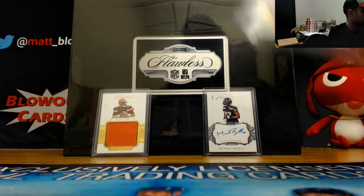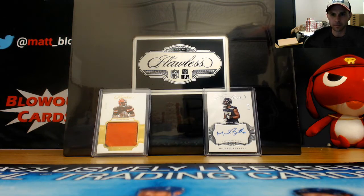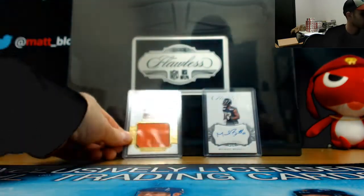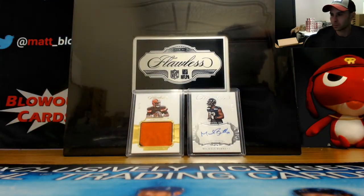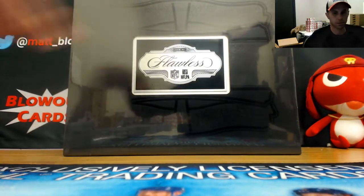All right, and Dave, the Bennett or the Kaiser? Sure, there's a Kaiser, 5 of 25, and the Bennett is 19 of 20. He's a beast, man. Absolute beast. I'm going to go with the Kaiser. Bennett autograph goes to SoCal.